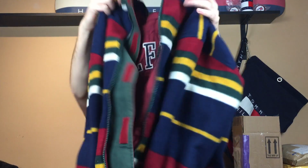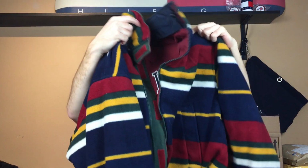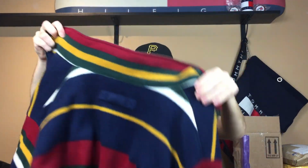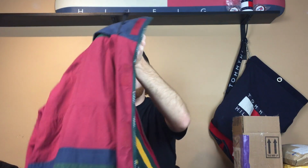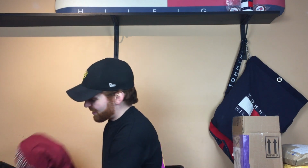It's a vintage Tommy Hilfiger reversible jacket. Supposed to be a flag right around here on the chest. It's not there. It's gone. That's a bummer. Guy didn't even tell me. Thanks a lot. On Kijiji. Whatever. We're over it. Show you the inside. Other side's also fire. Got the color block and the spell out on the back. Great. Thank you very much, kinda. Like half, thank you.